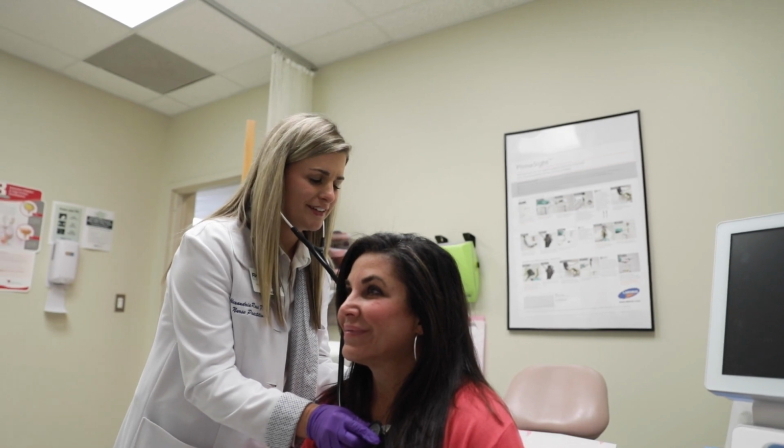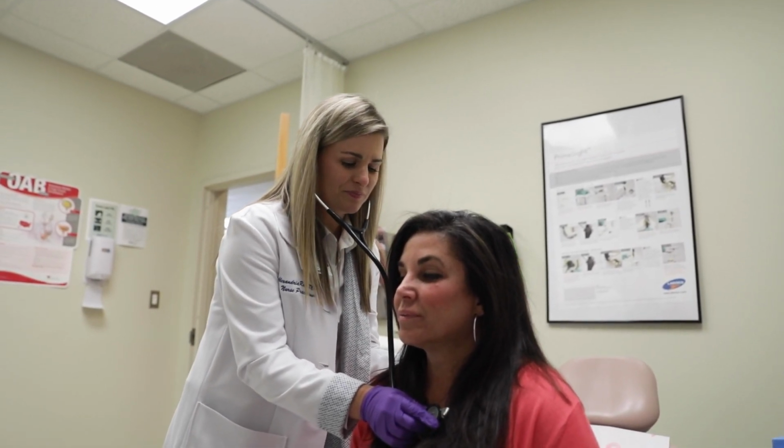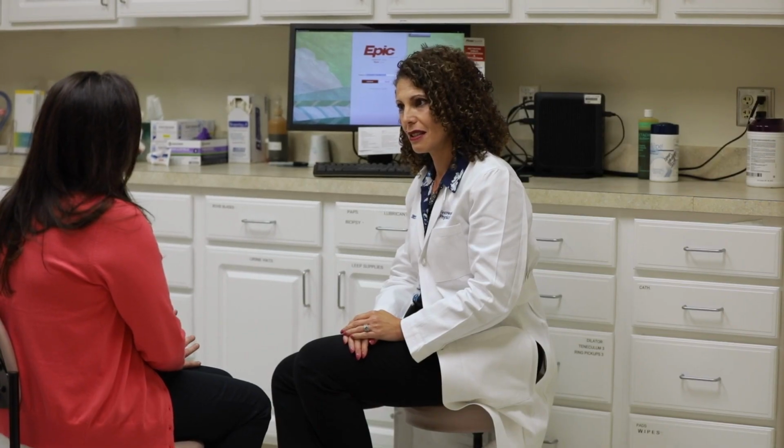So if you are experiencing recurrent urinary tract infections or painful intercourse or difficulty emptying your bladder, please consider being evaluated for the need of vaginal estrogen.